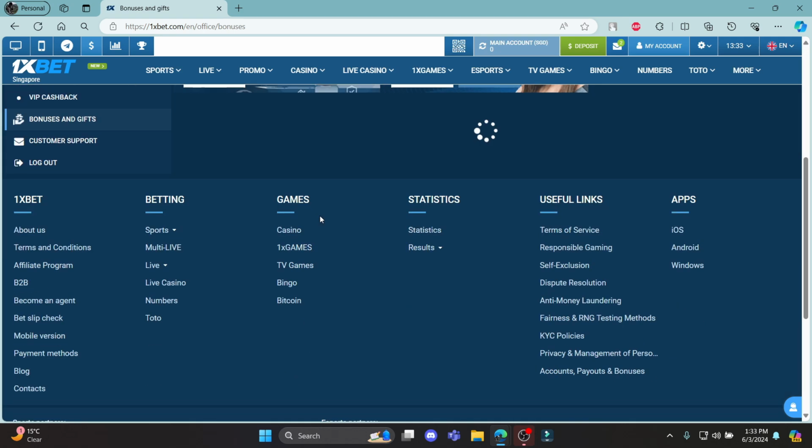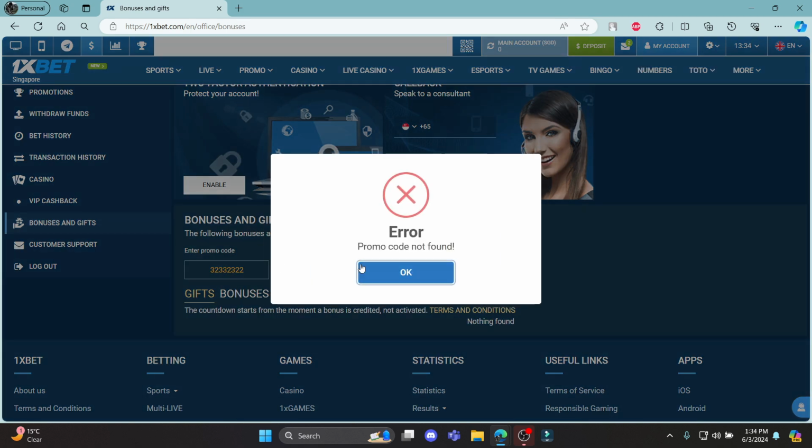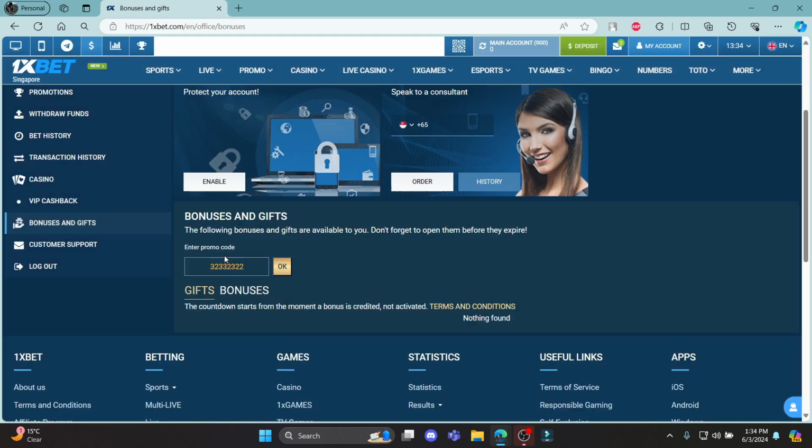So if you scroll a bit down, you can see that your promo code can be entered here. So go ahead and write down your promo code, and if it is valid, go ahead and click OK, and you can see that the promo code has not been found. So make sure your promo code is correct, otherwise this option will be shown.